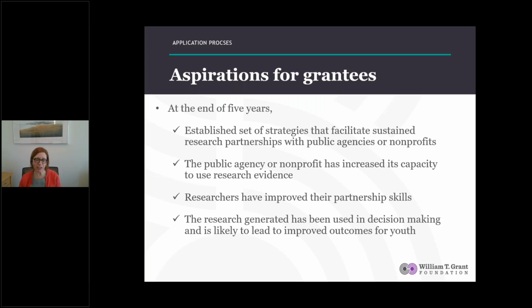At the end of the 5 years, here is what the Foundation expects for our grantees in the Institutional Challenge Grant Program. We hope that the research institution will have established a set of strategies that facilitate sustained research collaborations with public agencies or nonprofit organizations. We also hope that the public agency or nonprofit organization has increased its capacity to use research evidence. Our hope is that participating researchers have improved their partnership skills and that the research generated has been used in decision making and is likely to lead to improved outcomes for youth.